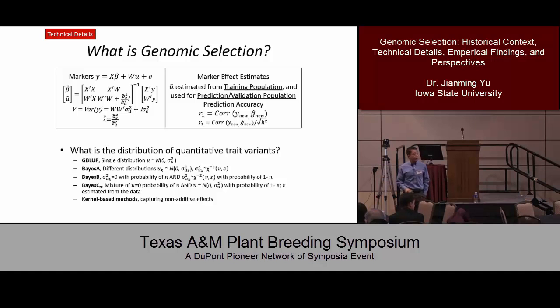And then again, the kernel-based method is very powerful, especially when you have dominance and epistatic effects considered. But in plant breeding, that is less of a concern at this time, right?